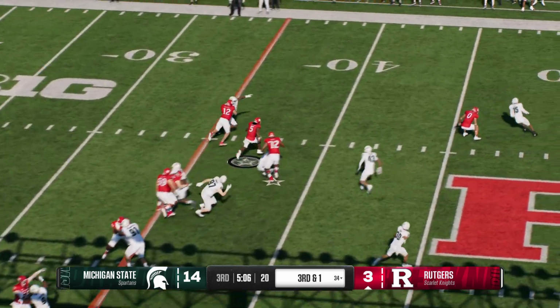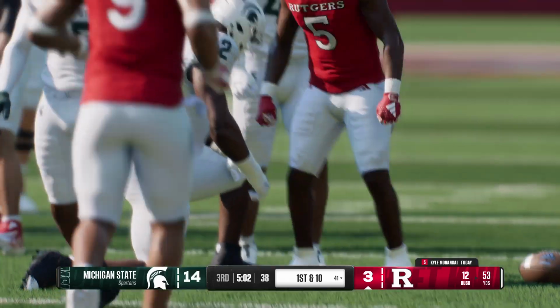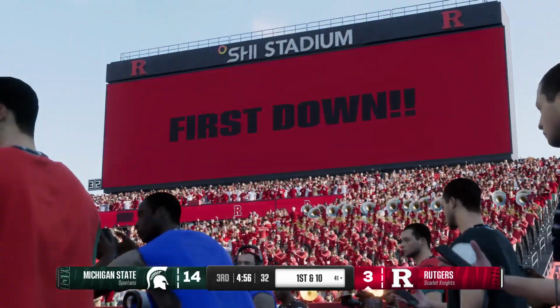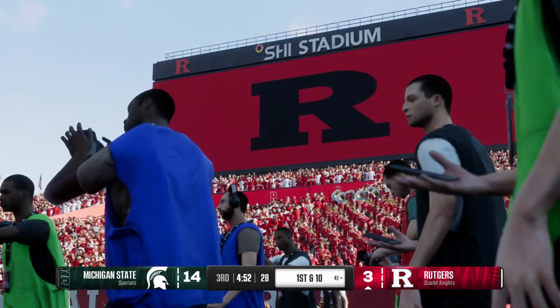On third and short, they keep it on the ground here. And he's down at the 41. That's a first down. All right, defense, that's what we can't do. We can't give up this many chunk yards on the ground. Got to commit more guys to the line of scrimmage. Got to get those running backs on the ground. That's way too easy.